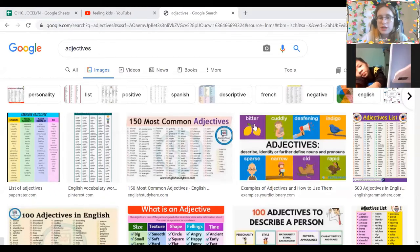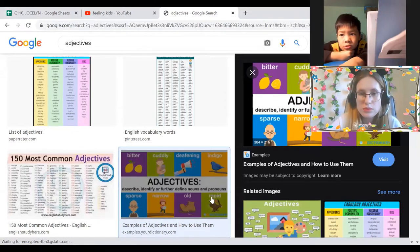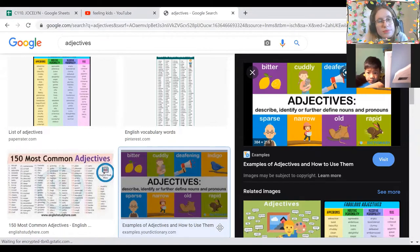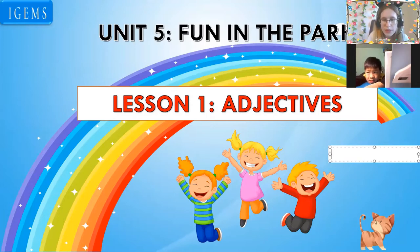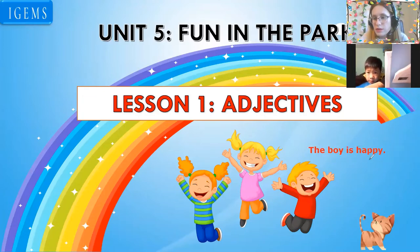So adjective, it is a describing word. Describes something. Okay, for example, the boy is happy. The boy is happy. Okay, good. The boy is happy. Okay, let's have a look.